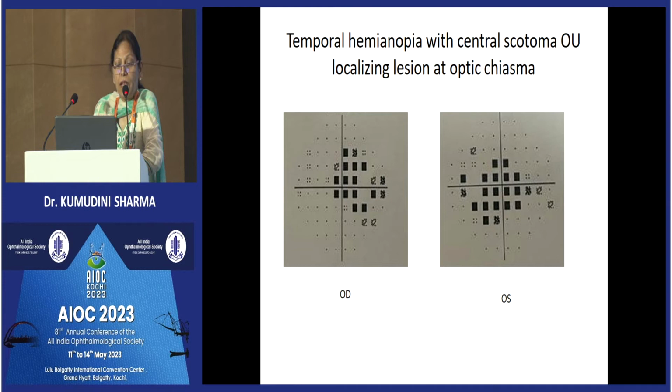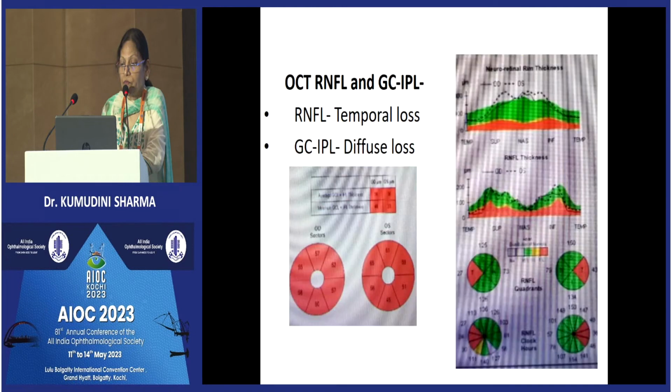On field examination, what we found was temporal hemianopia with a central scotoma. The central scotoma associated with the temporal hemianopia was the cause of his decreased visual acuity because of compression of the macular fibers. So that localizes the lesion clinically. Definitely the field examination localizes the lesion to the optic chiasma. But he had associated posterior fossa lesion symptoms, which could not be explained by the chiasmal lesion.